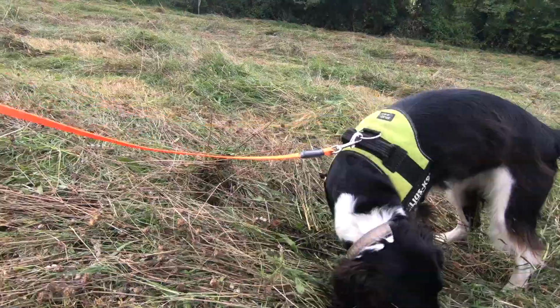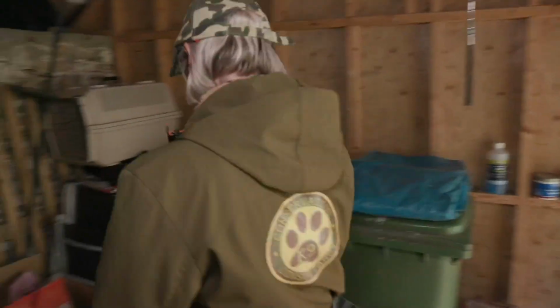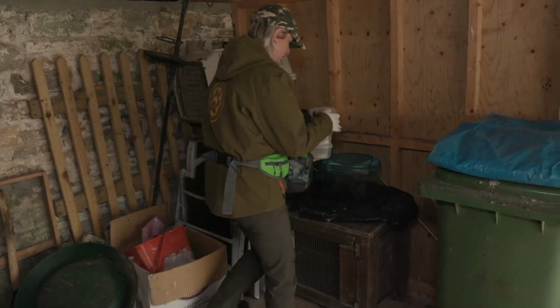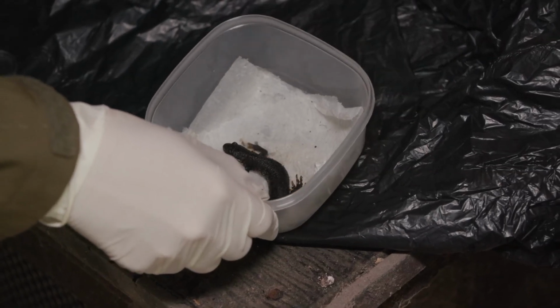Nikki came to me quite a while ago, over a year ago now, to progress with Freya's training. She was already on a scent, a training scent, and we needed to change that, make her search pattern better and also get her onto the great crested newt scent.